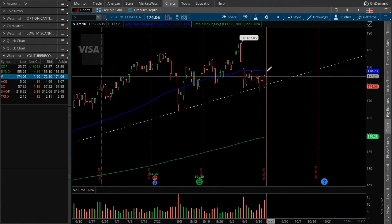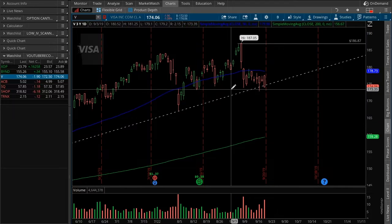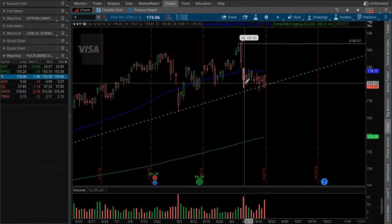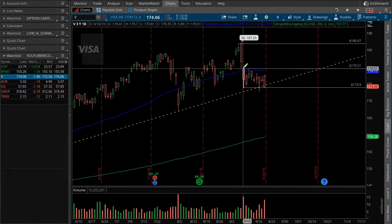For a longer term hold, we would target something at least up into our all-time high up here around 187.05. Again, this to me looks like some consolidation and sideways action. From here, it's either going to break to the upside or downside. We have our support and lower end of the balance down there, and upper resistance.